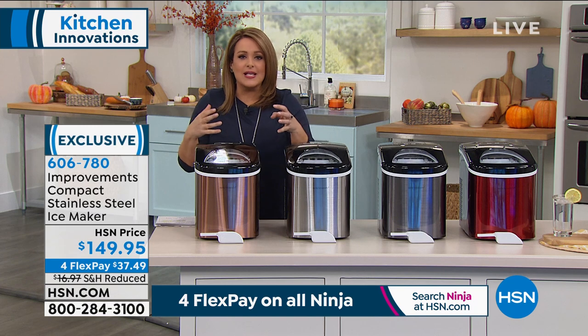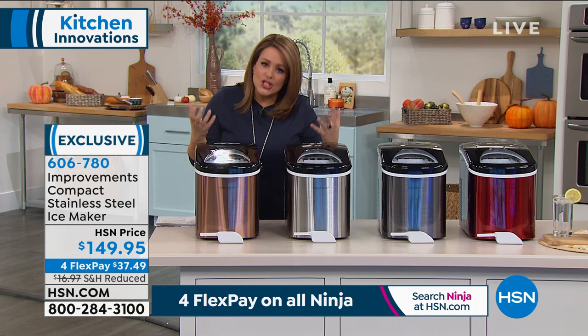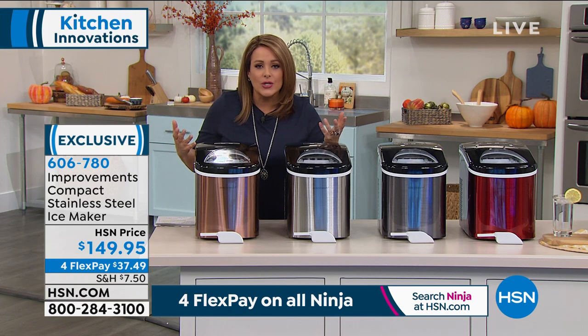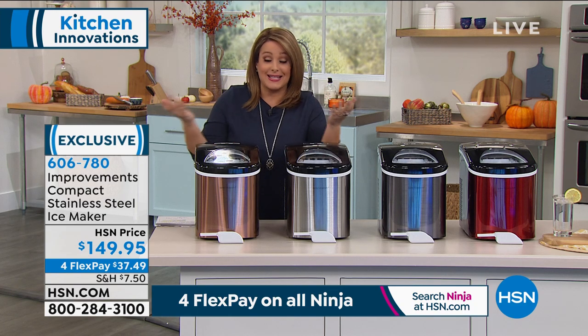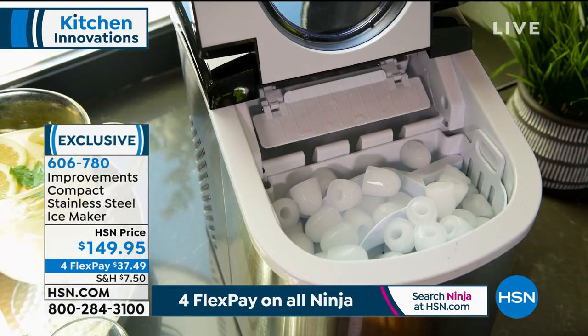Your ice will never taste like the chicken that's sitting next to it, right? It's just fresh ice, quick ice, no more running to the store in the middle of a party or a get-together. You can choose the size of your ice. It's like technology in an ice maker. It is. It's the best of technology, too.